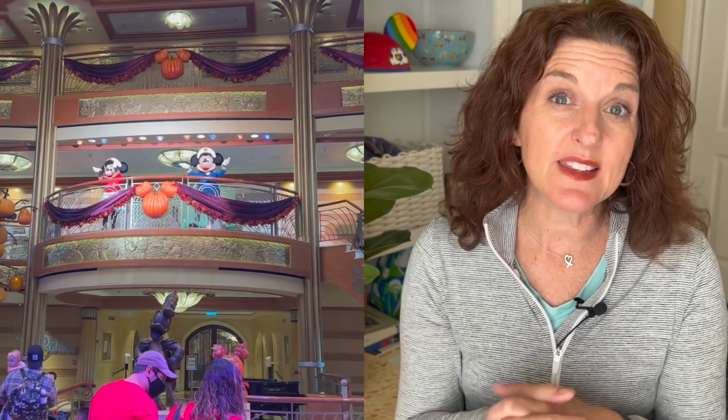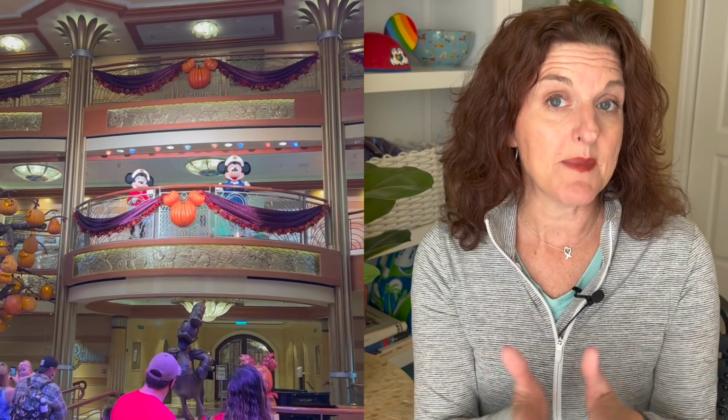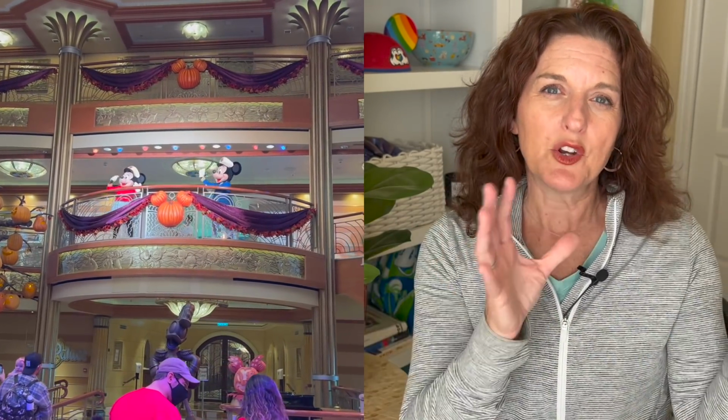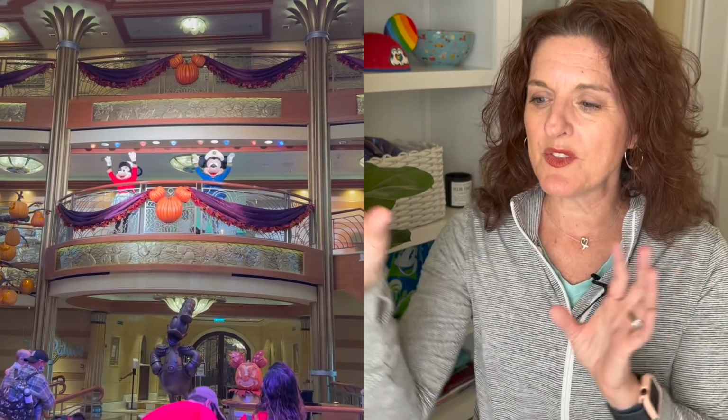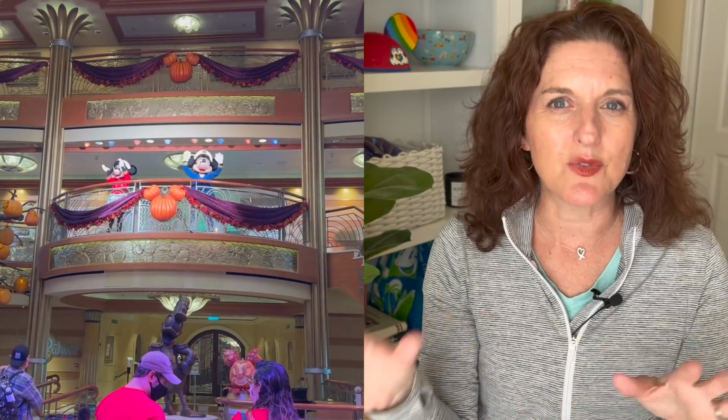The sail away parties, sadly, were not happening when I was sailing. They might be happening again by the time that you sail, but they're doing a little modified version of the sail away party right there in the atrium with families on little dots so that you're not too close to each other. This was such a fun way to start the trip.